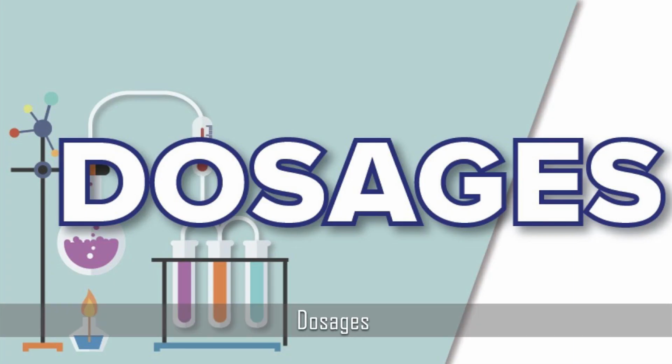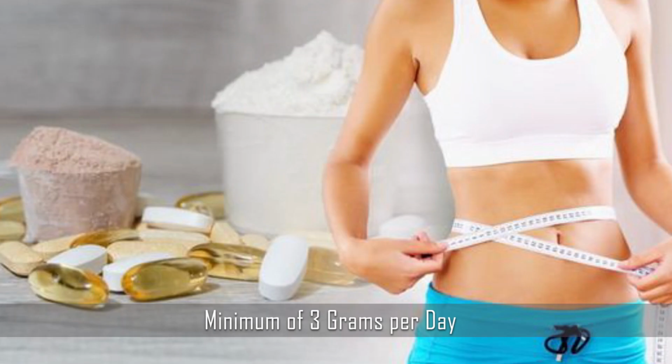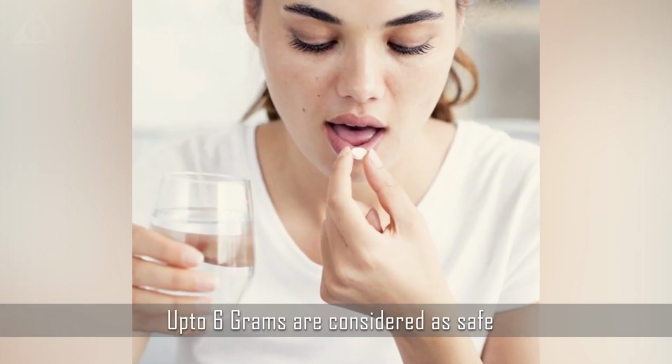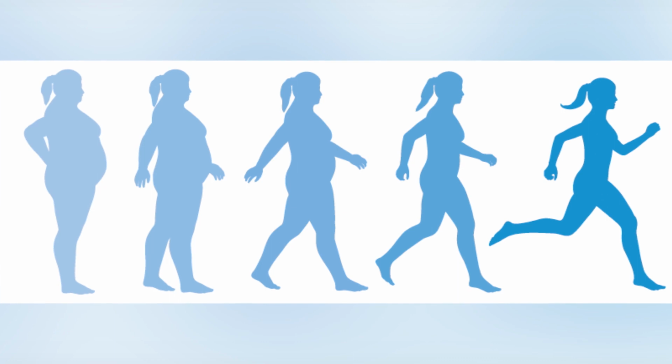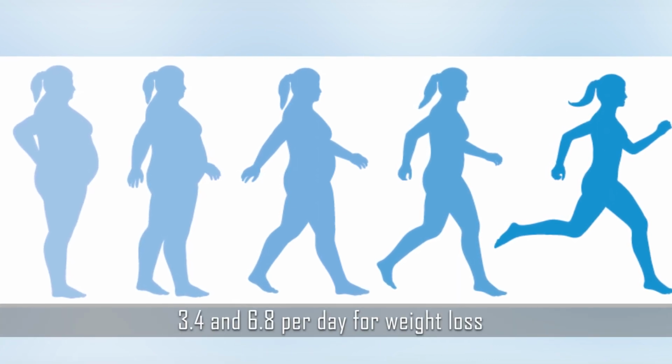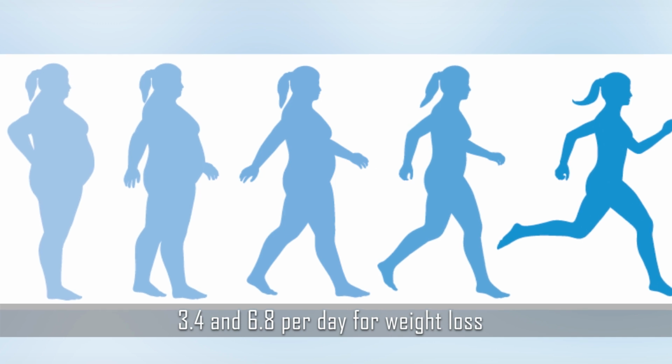Dosage: a minimum of 3 grams per day is necessary for weight loss. Doses up to 6 grams per day are considered to be safe. Studies on fat loss used between 3.4 and 6.8 grams per day.